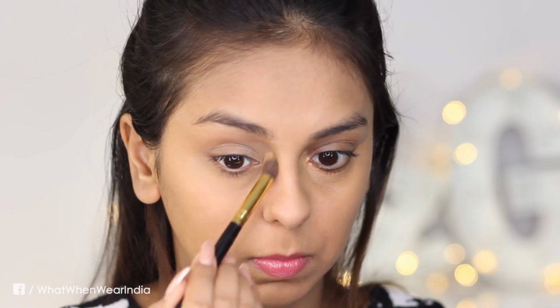So after blending all my concealer in, I went in and used this new product I've been using, which is the Maybelline Brow Stick. It's really nice. It's a waxy product which makes it really easy to use. It's also the only product you need on your brows instead of going from a gelish product to a powder. This just by itself does the job.